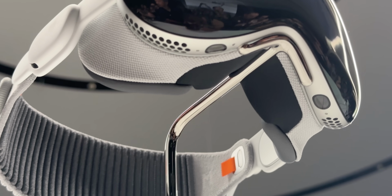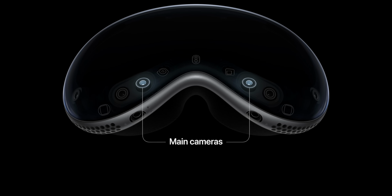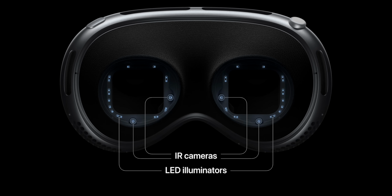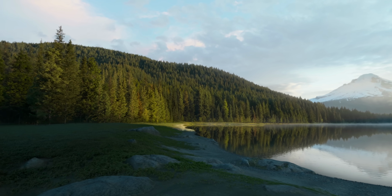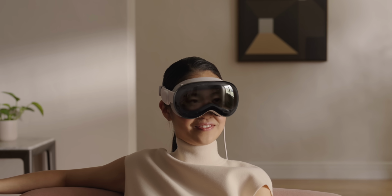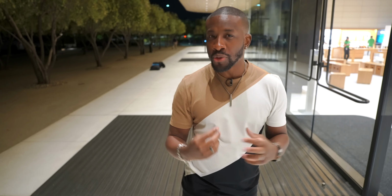And with this thing, it's housed in an aluminum body, and there's a lot of tech crammed into it. We've got 12 cameras, 5 sensors, 6 microphones. There's also a digital crown up front that allows you to go to your home screen or change how immersive certain content is. There's also this kind of display in the front of the headset that allows users to see your eyes, at least the way the camera's on the inside see your eyes, so that way they can kind of interact with you while you're wearing it.